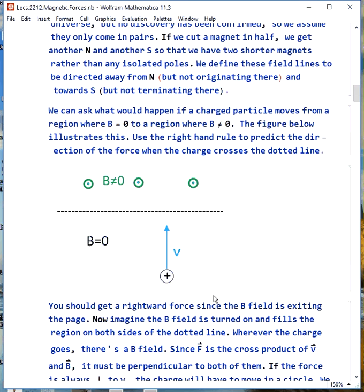Now, what if a charged particle moves from a region where B equals 0 to where B is not 0? If we look at this figure here, we look at the right-hand rule. Let's predict the direction of the force when the charge crosses the dotted line. Your fingers go up, then you curl them out of the page, out of the screen, and your fingers should be pointing to the right. So there's a force to the charge's right as it moves.